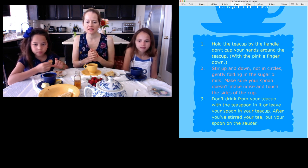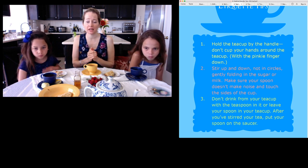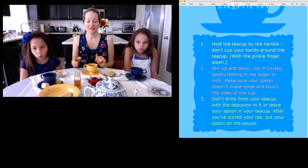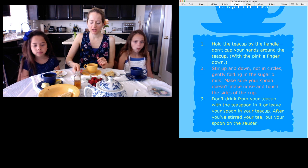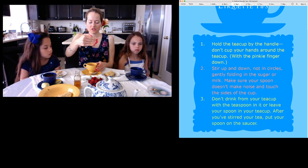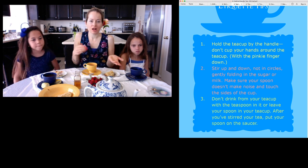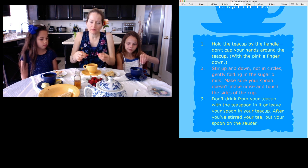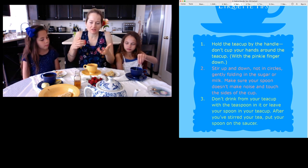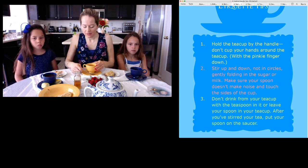Don't drink the teacup. Don't drink from your teacup with a teaspoon in it, or leave your spoon in your teacup. After you've stirred your tea, put your spoon on the saucer. You can either put it farthest away from you or on your right side. I think if you're left-handed, you could put it on the left side. But don't put it right in front of the cup, because then every time you pick up your cup, you could knock the spoon over, and we're trying to avoid the messes.